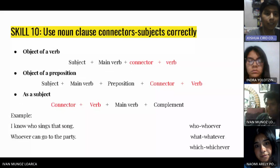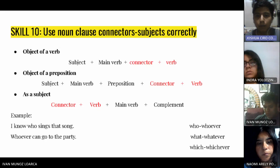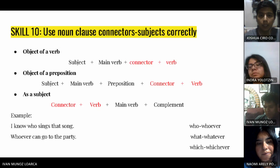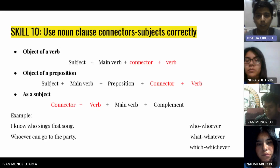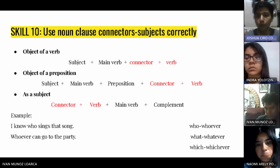The next is skill 10. Use noun clause connector subject correctly. And we have three structures. The structure number one is object of a verb. The structure is subject plus main verb plus connector plus verb. In this case, what is in color red is the noun clause. And the second structure is object of a preposition. The structure is subject plus main verb plus preposition plus connector plus verb. And in this part, what is in color red is the noun clause.